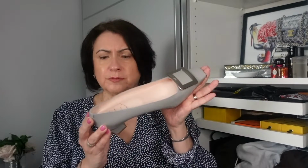And I said to her, I was asking her about the trompette and the bell trompette, because I didn't really understand the difference. And she said to me, oh, the bell are the ballet flats only. And I thought, oh, okay. I've since found out that's not actually the right information, because these, I think I might have said, are the bell trompette. So obviously these are not ballet flats.